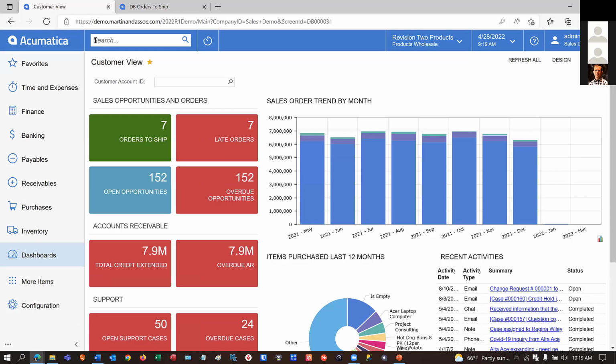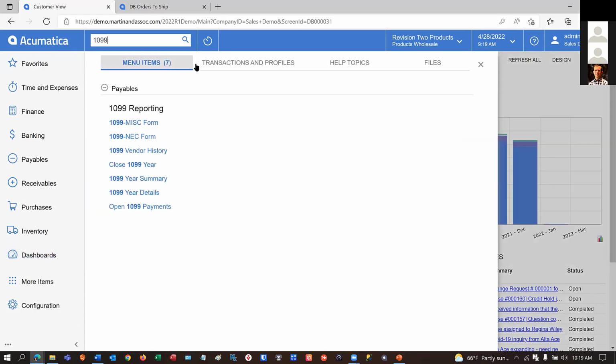Let's move along here across the top to the universal search. Basically, Google for Acumatica. So I type in 1099, and I get 4 chapters of return based on the string or data that I put in that field. First chapter is, are you looking for an object in Acumatica, like a form or a report? And then it'll actually put those under headings that 1099s are managed under, surprise, accounts payable.